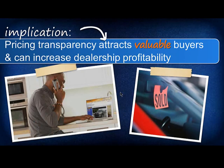So what's the implication? Well, first and foremost, pricing transparency attracts the most valuable buyers, and it really can increase dealer profitability. In fact, our data is showing us that there's a significant opportunity for additional incremental profit at the dealership. That can take the form of a different make and model vehicle sale. It also includes service and maintenance contracts and things like extended warranties.